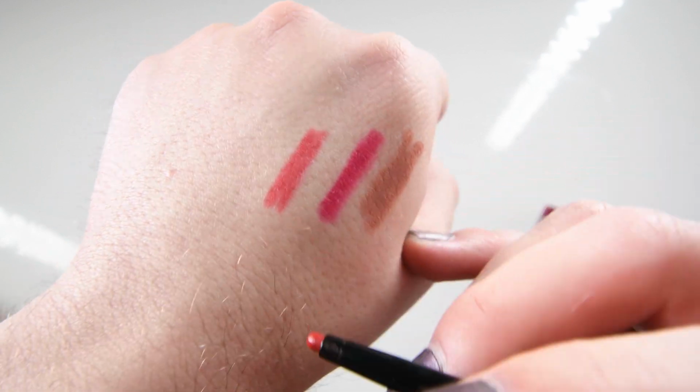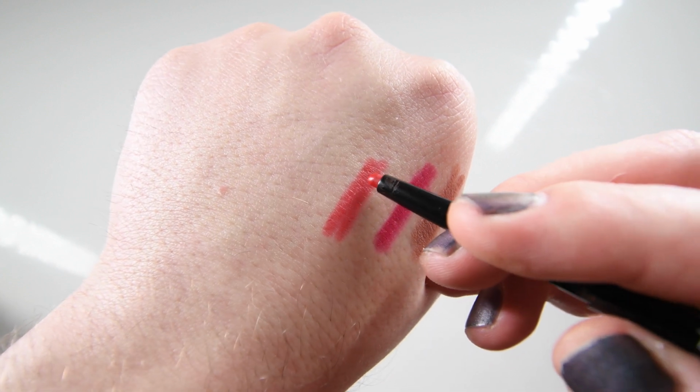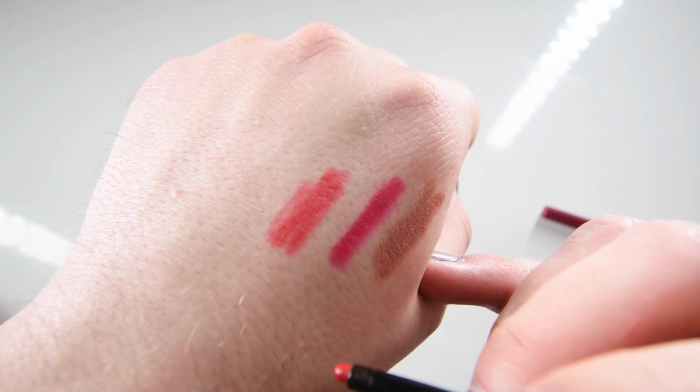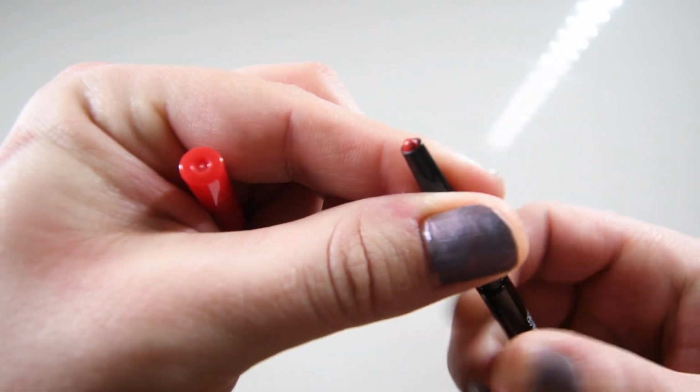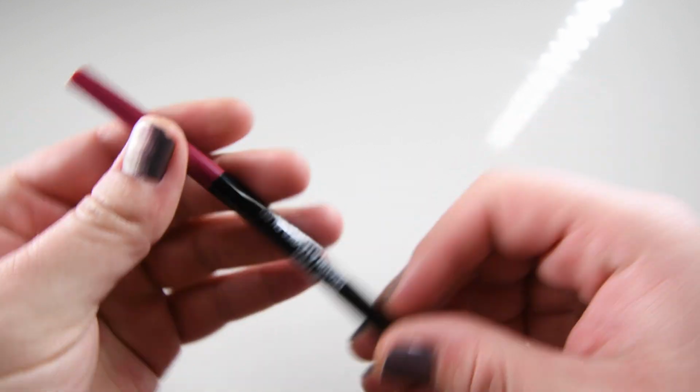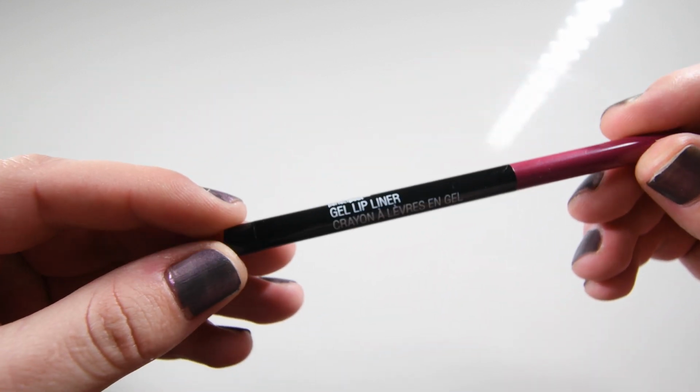Yeah, it's just a red lip liner. It's kind of washing this out a little bit, but yeah, it's just a red lip liner. It's good for red lipstick. Don't really know what else to say about it. And then similarly, I have the same gel one.